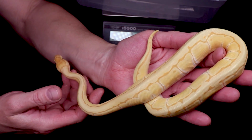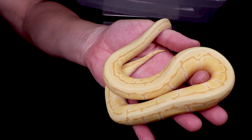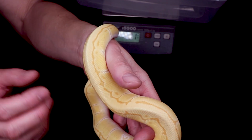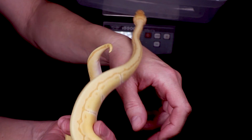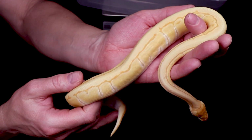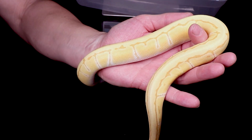I actually had a female this year. It's one of my holdbacks. It almost looks exactly like this. It's a female banana pinstripe without the enchi. And then I'll get some female makers. So then I'll have both male makers and female makers, and I'll be able to work all my genes into the banana project, which would be pretty awesome.